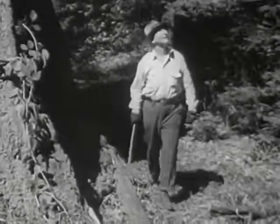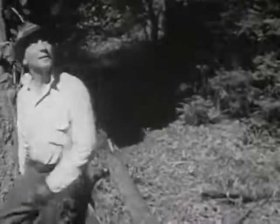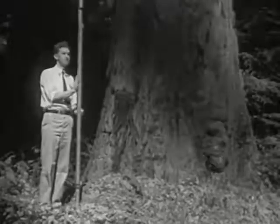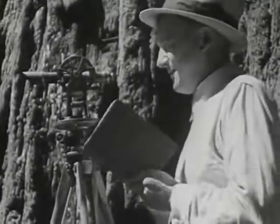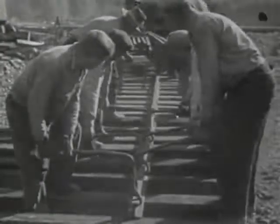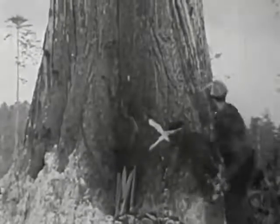Logging of California's giant redwood trees is a big job. Even before the trees are felled, a railroad has to be built to take the trees to the mills to be cut into lumber. Surveyors lay out the lines that are followed by the railroad. The ties and the rails are laid even before the trees are felled.